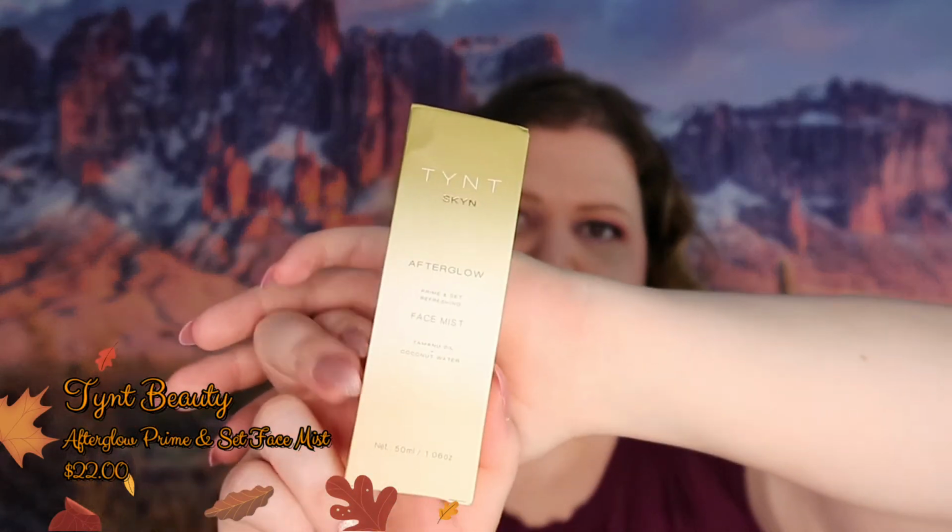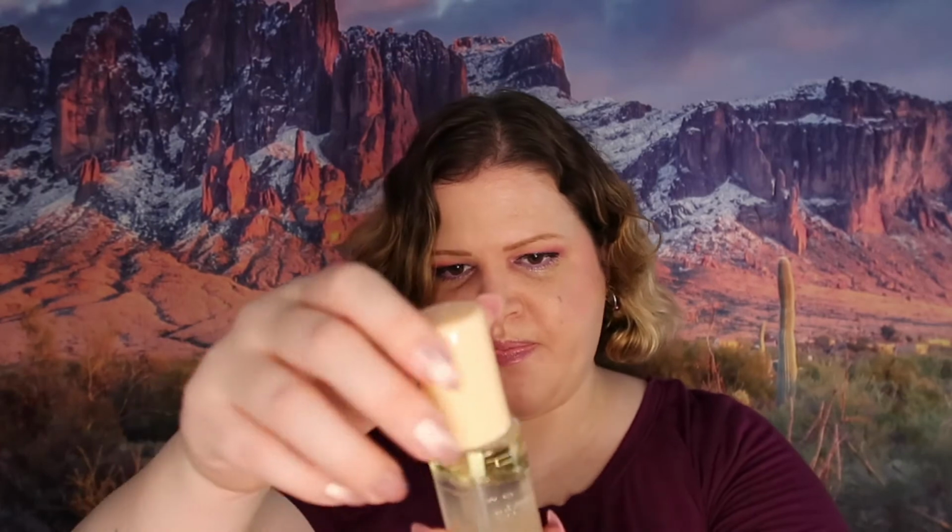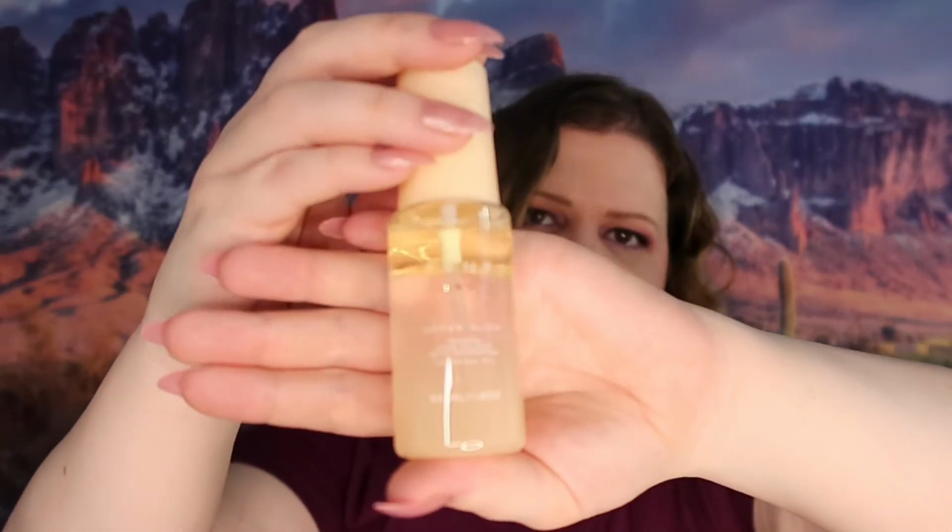Next thing we got is Tint Skin Afterglow Prime and Set Refreshing Face Mist. I'm not really sure how I'm going to use it, but I'm going to use it. This is what it looks like. In the winter time, my face is, of course, a little extra dry, so maybe I'll use this as a start thing. I don't know, but that is what it looks like.